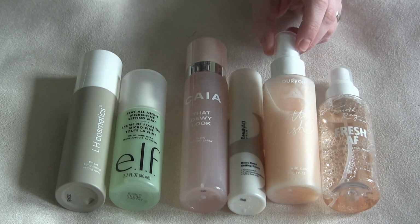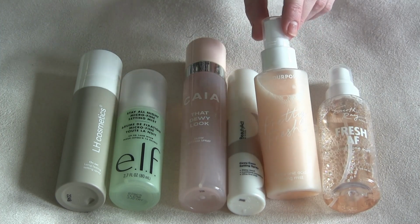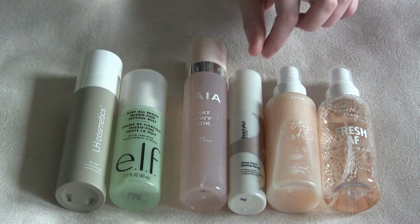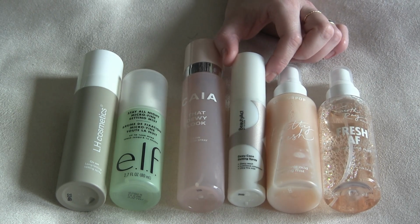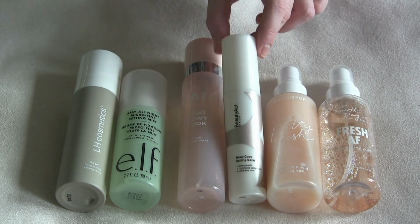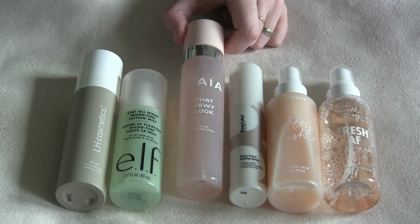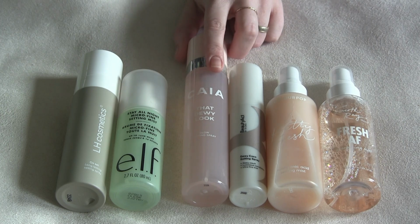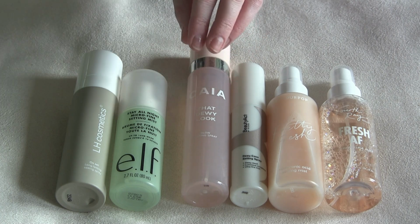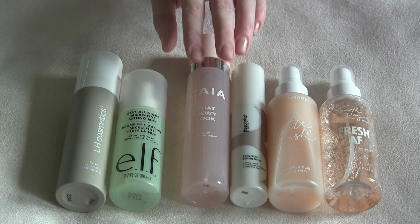This is the ColourPop Pretty Fresh Hyaluronic Acid Setting Mist. I've repurchased this so many times now. I just used up another one. This is my newest. Then I have Beauty Act Dewy Cocoa Setting Spray. Such a nice one as well. Really convenient for travel because it's so tiny. Then I have the Kaya the Dewy Look Glow Setting Spray. This is also so nice. It does a lot of things. It really sets the makeup and makes it last longer, but it's also hydrating and looks glowy.